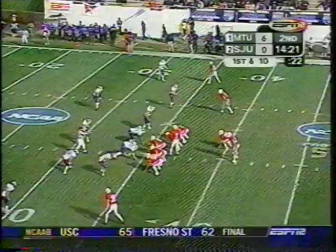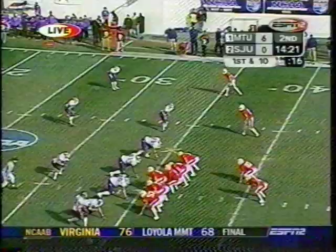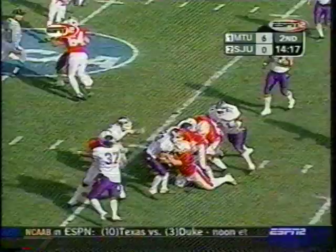John's. Mountain Union was offsides on that play. Obviously, that penalty was declined. So another first down for the Johnnies. Josh Nelson, the running back, bottled up after about a five-yard gain.